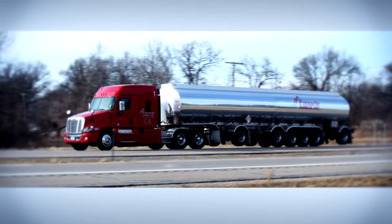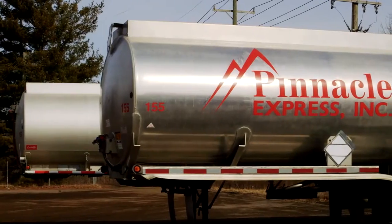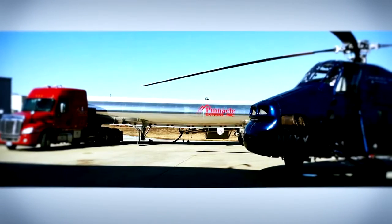Used to buy used trucks off the auction, a hodgepodge of different stuff. And when I got the opportunity to take over, I was able to say, okay, we're going with one spec. And we started developing the spec for what we do, which is aviation fuel exclusively, jet fuel and aviation gasoline.